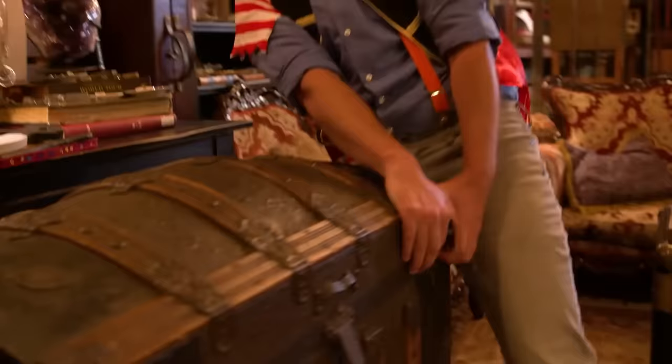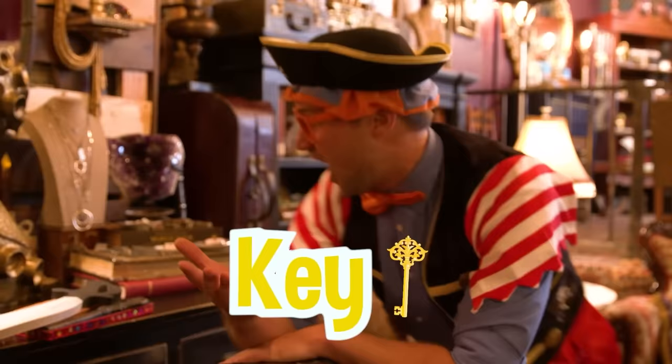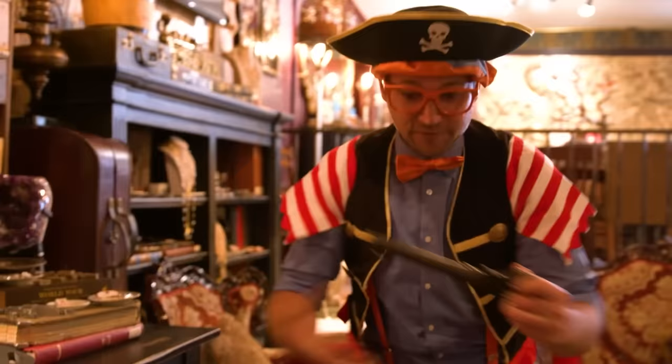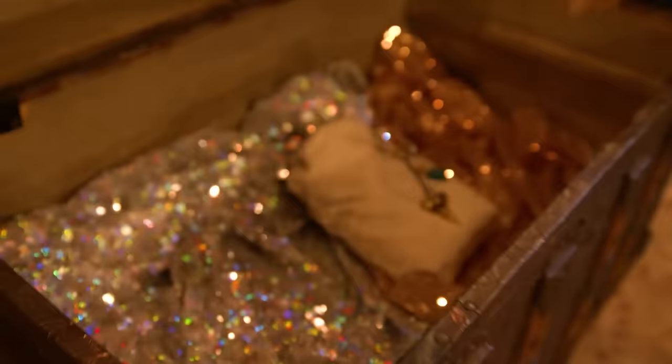Yeah. It's locked. How do we open it? Wait a second. Do you remember when we were at the park and we used the metal detector to find the key? Yeah, we have it right here. Oh, yeah! What if we use the key to open the treasure chest? Here we go! Yeah! Look! The final treasure! Whoa! Yeah, we did it!